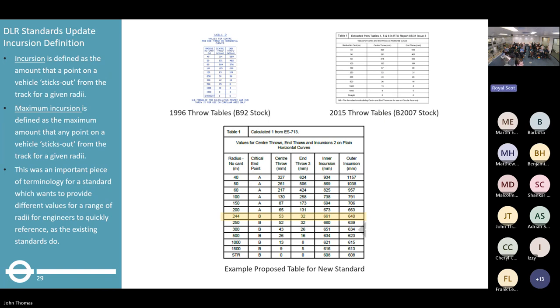So how incursion helps is, where we previously had only throw within these tables, which is the deflection of a point from itself, because we've removed the formula for maximum throw, these tables no longer make sense. As you can see, as you go beyond that limit in radii, the throw drops off significantly, whereas the incursion is quite a smooth value that can be applied across a range of values, and it makes more sense to show that within the standards.